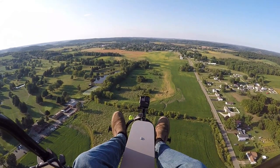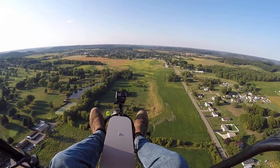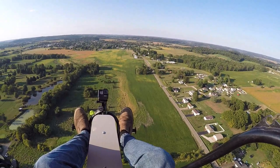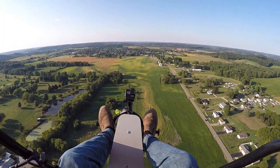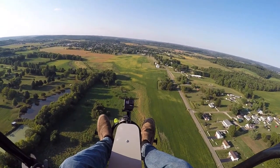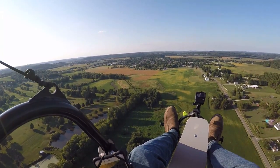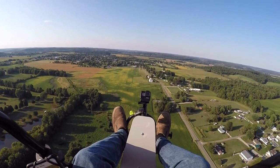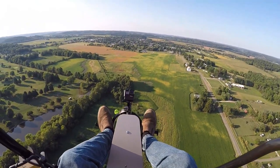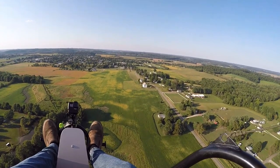We're going to make a Walmart run. Heading over, flying it over here in West Lafayette. We're at 436 feet, 29 miles an hour, pretty much flying into the wind. It bounced around a little bit, but not too bad.